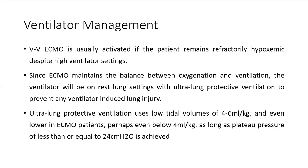Ventilatory management: all of us know there is something called the rule of 10, which is an ultra lung protective ventilation where you manage the least possible FiO2 with a PEEP of 10 and tidal volume of 4 to 6 ml per kg. In ECMO patients, you can go down to 4 ml per kg also, targeting a plateau pressure of less than 24.